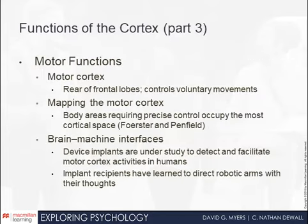So let's look at motor functions. The motor cortex, the rear of frontal lobe, controls voluntary movements. Mapping the motor cortex, the body areas requiring precise control occupy the most cortical space. Get this idea in your mind.